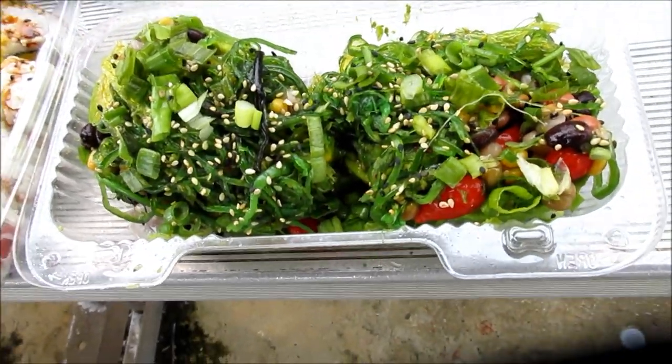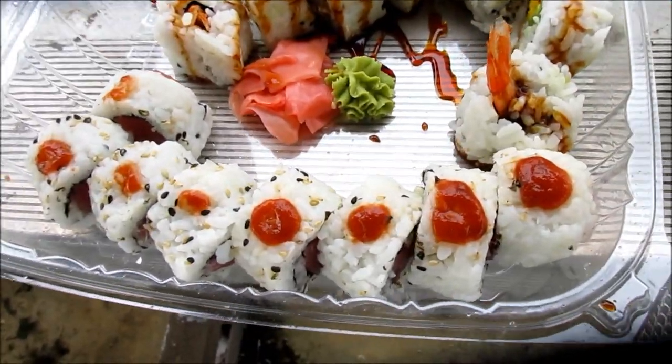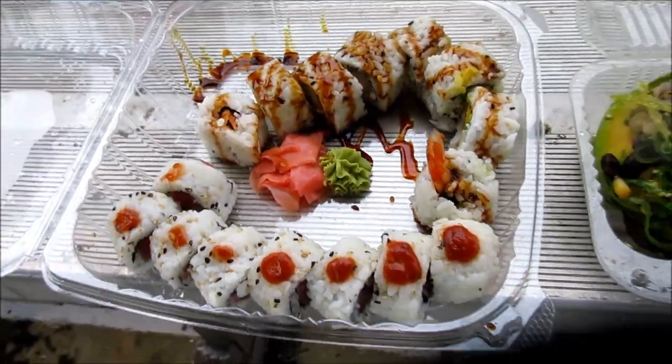Here's our avocado relleno de granos and our sushi rolls. Buen provecho!